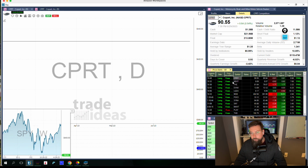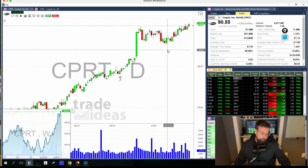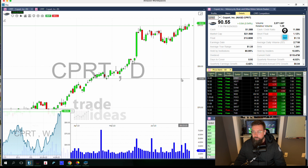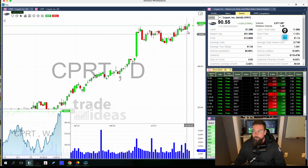Two trades actually. CPRT finally broke out of this one. I found this from TI Strength, which is a relative strength algorithm that we have over at Trade Ideas. I built it myself, really big fan of it. Does a great job of just keeping you in the strongest names and keeping you out of buying things in downtrends and stuff like that. So just a nice little kind of cup right here and a little breakout on that one. So I took some of that.